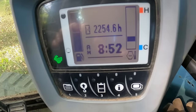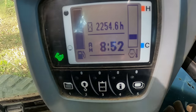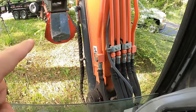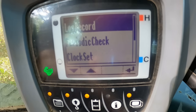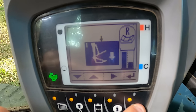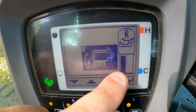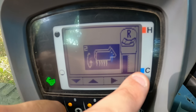Okay, sorry about the background noise, but someone had a quick question about how to adjust the auxiliary for the mulcher, for the hydraulic flow. So I'm gonna just go over that really quick. I'm gonna go down to our auxiliary settings. And so that's for the thumb. I'm gonna hit enter. All right, so here's our mulcher. You can see the flow going into the mulcher is all the way up. Flow on the thumb is nothing.